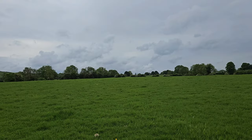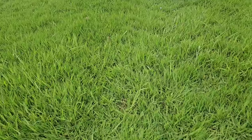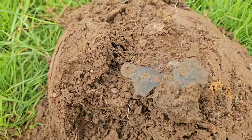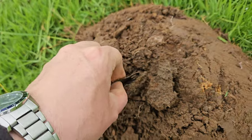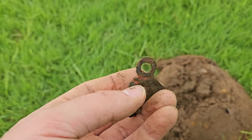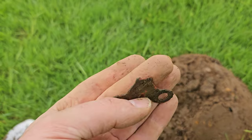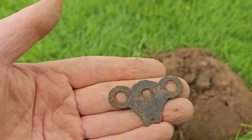We're starting moving up one of the hills here, myself and Davie. And the first signal in this field is a barrel tap key, I think, or part of one. Yeah, I think that's what it is. Bit broken off the end of it, I think. Cool, good signs.